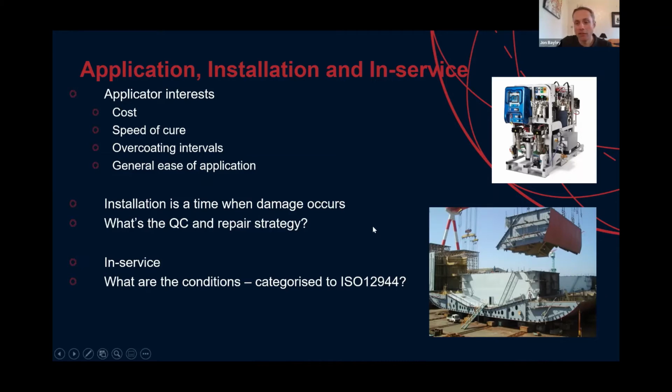Installation. On the bottom right there is actually quite a big project to illustrate an example. But when you're building something, you need to think about how you're going to coat it. This is a hull of a ship, and it's a modular construction. So it's being built in sections and then lifted and installed as huge sections. So you've got a lot of things going on there. You've got a lot of chance for damage.